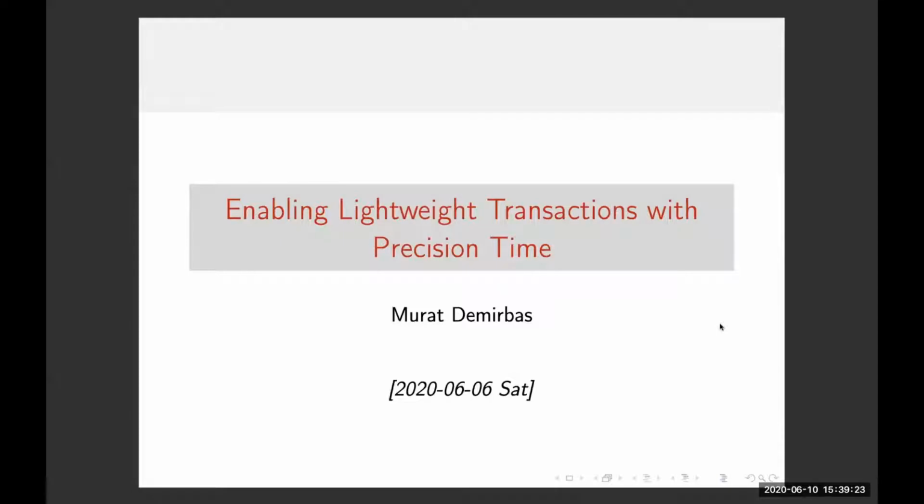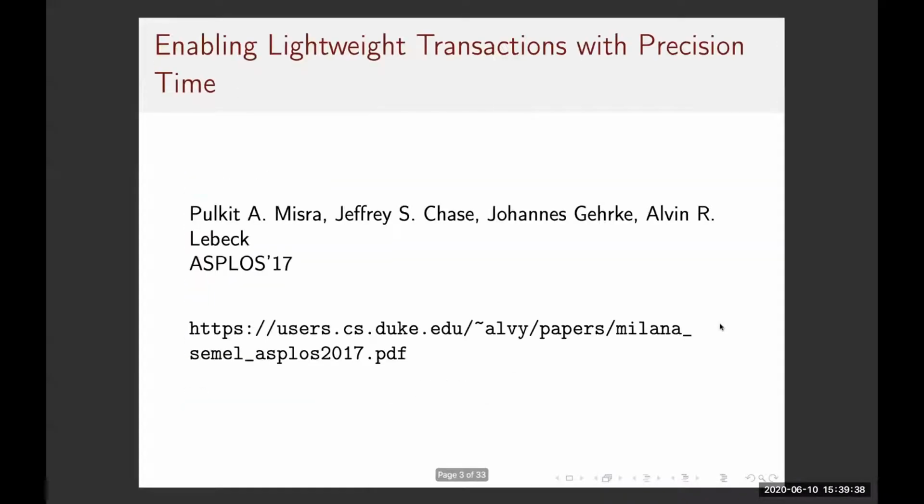The paper is titled Enabling Lightweight Transactions with Precision Time. So this uses PTP timestamping and constructs a key value data store and then does optimistic concurrency control on top of that. And it uses pretty standard ways of doing all of these. You would do it the same way.